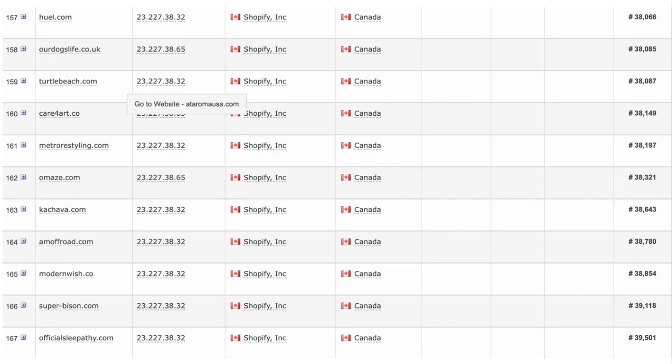If we take a look at this screenshot taken from myip.ms, it's a list of the largest websites that use Shopify as a host, and we can see here at the bottom at 167, so it's essentially the 167th biggest store using Shopify, and it's keeping pretty good company. So this is omaze.com, who do the raffles for the $1 million houses. We also have Turtle Beach, which I believe are one of the world's biggest producers of gaming equipment, and we also have Huel.com as well. So they're obviously up there, a very large company and very successful.